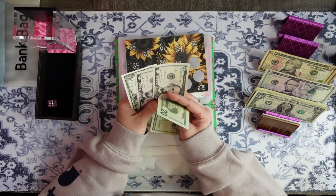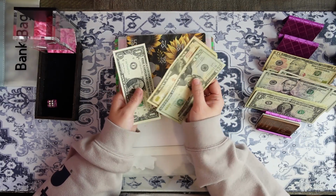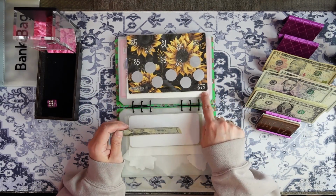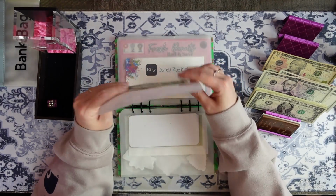So I'll take those 2 5s and grab that 10. Okay, so this one is now at 20, 31. And this is a save 75. Those sunflowers are just beautiful. That print is so pretty.